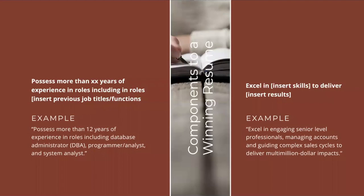And then 2 more examples just because it's that important. Possess more than years of experience example: Possess more than 12 years of experience in roles including database administration, programmer analyst, and system analyst. Or excel in to deliver example: Excels in engaging senior level professionals, managing accounts, and guiding complex sales cycles to deliver multi-million-dollar impacts.